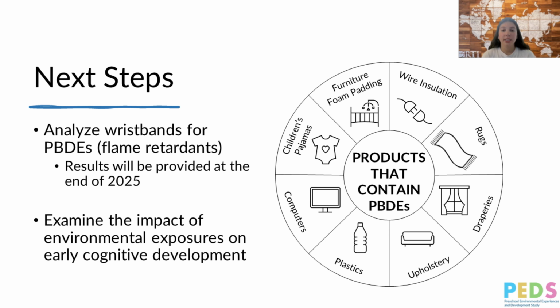The last sample that was collected was the wristband that your child was asked to wear for 1 week. This was used to look for PBDEs, or flame retardants, in their everyday environments. If you did send back a wristband, the PBDE analysis results will be provided in a separate report at the end of the study, which will be at the end of 2025.